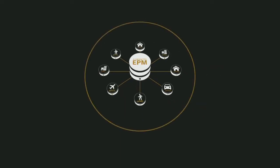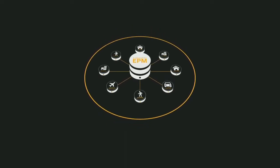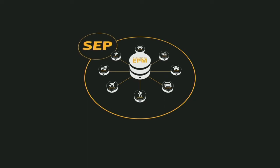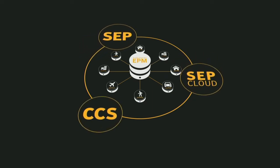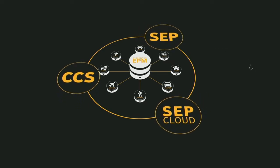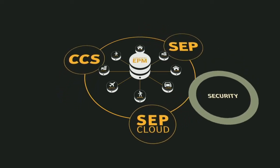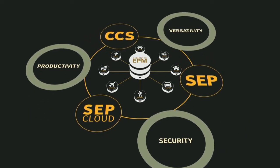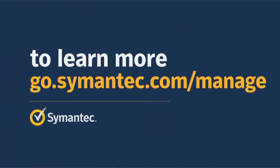Symantec Endpoint Management further expands its value and capabilities through integration with other Symantec products, including Symantec Endpoint Protection, SEP Cloud, and Control Compliance Suite. Symantec Endpoint Management solutions strengthen endpoint security and maximize user productivity with the versatility you need in today's rapidly changing world. To learn more, visit go.symantec.com/manage.